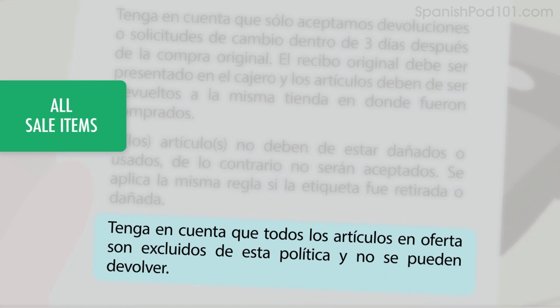The sentence means, please note that all sale items are excluded from this policy and are non-returnable. Tenga en cuenta que todos los artículos en oferta son excluidos de esta política y no se pueden devolver.